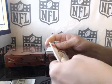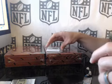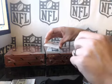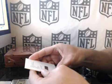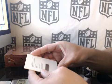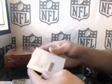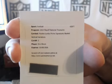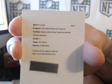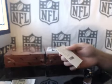Uh-oh, we got a redemption. Who's it going to be? Eric Ebron, rookie jumbo prime signature booklet. Dang, and nobody wanted the Lions for $49. Nobody wanted the Lions. Gee whiz.